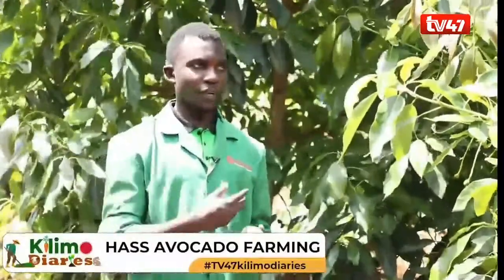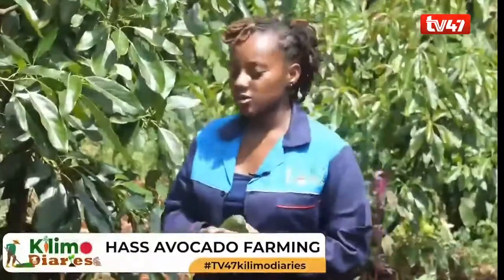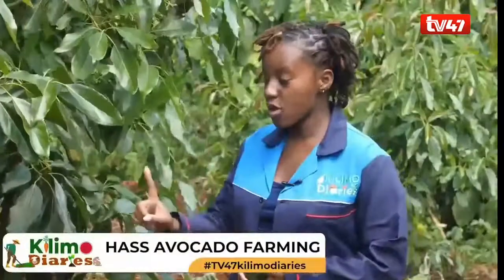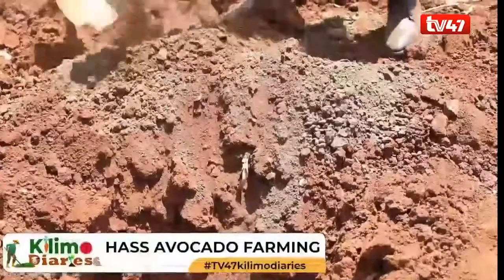The topsoil is what you'll mix with animal manure, because from our end we usually encourage farmers to do it organically. It can be goat manure, cow manure, or chicken manure. Per hole it usually takes 20 kgs of manure, that is, one 20-liter bucket for one hole. You mix the manure with the topsoil.